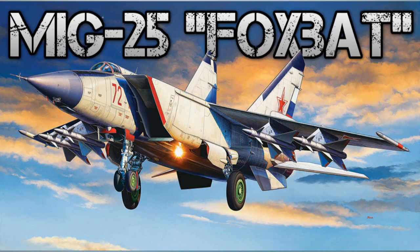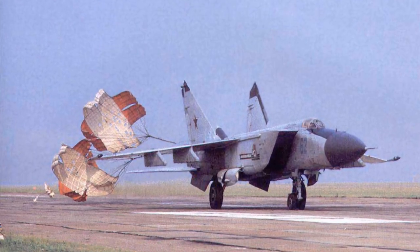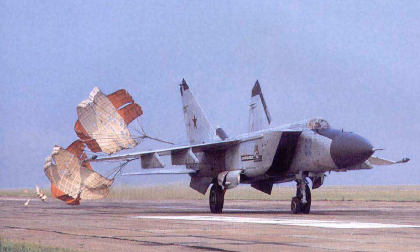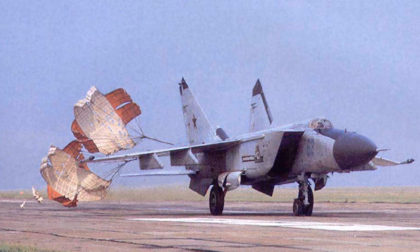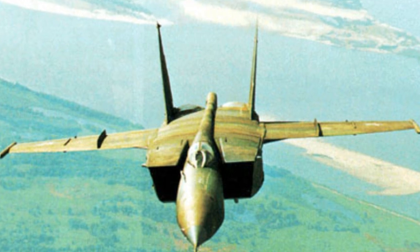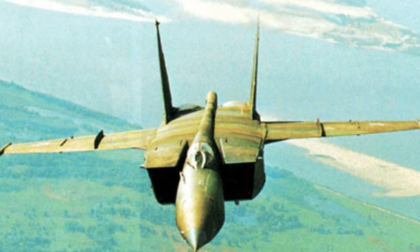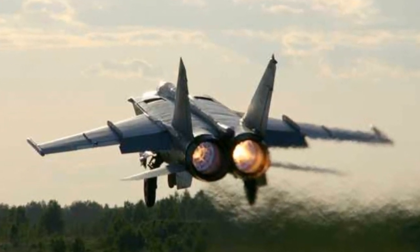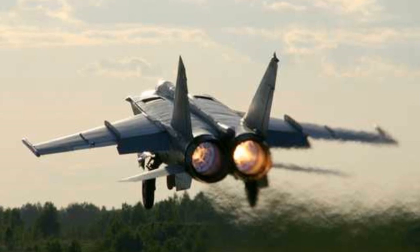Mikhail MiG25 Foxbat. The Mikhail Gurevich MiG25 Foxbat is a Russian long-range interceptor and reconnaissance aircraft capable of flying at Mach 3. The Foxbat was designed to be Russia's version to the West's SR-71, F-108 Starfighter and B-70 aircraft. First flown in the early 1970s, over 1,200 aircraft had been built, with production ending in 1983.